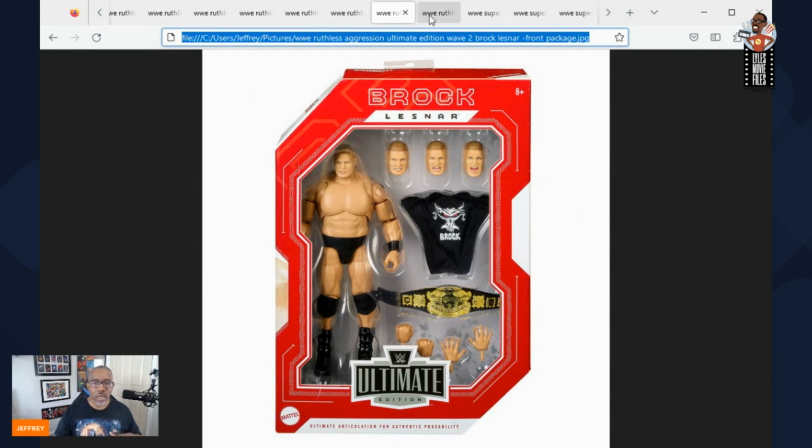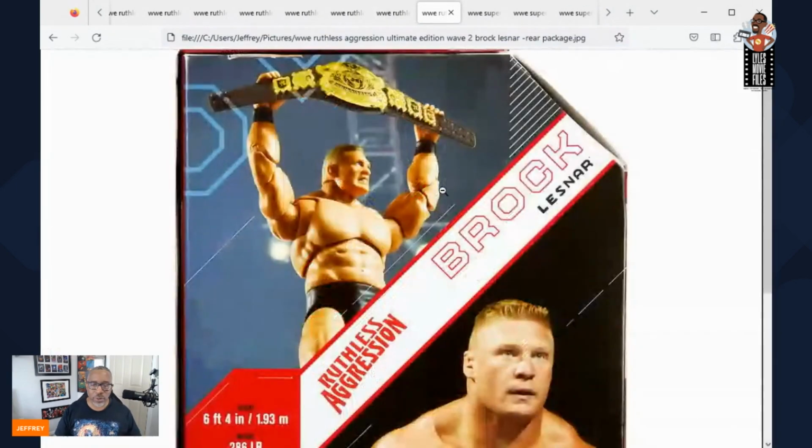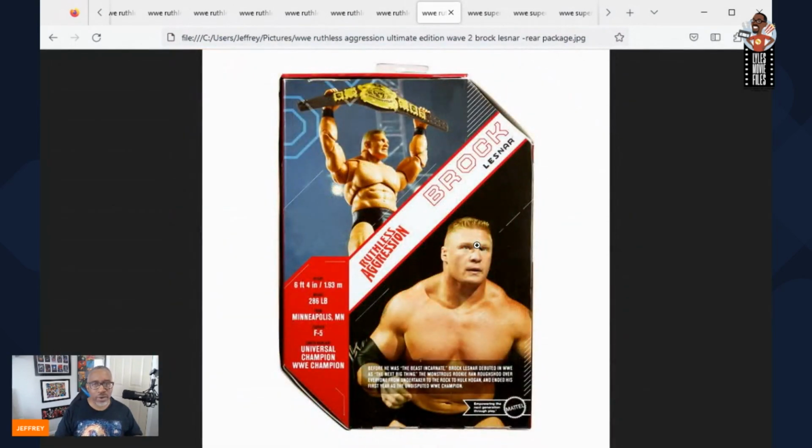So then, oh, there's one more shot here. Thought this was a cool picture. Just show what young Brock looks like on the back of the package. Crazy expression. So he's part of the Ruthless Aggression Ultimate Edition series. This is wave 2. So we got Rob Van Dam, we got Brock Lesnar. I'm blanking on the first series, but this is what we got for these guys. Oh, I think the first set is Rey Mysterio and Eddie Guerrero. So these are the next ones for it.